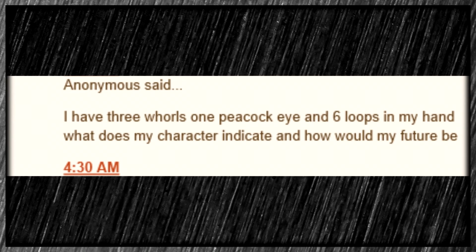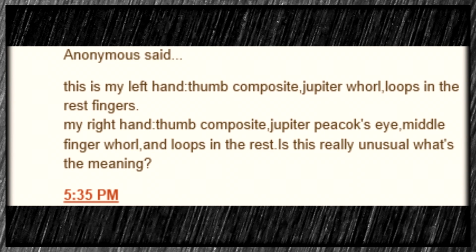Okay, I'm just gonna skip a couple. I have one that I really want to read because I'm very confused by it. So this is by Anonymous, of course. This is my left hand. Thumb composite, Jupiter whirl, loops in the rest of the fingers. Jupiter whirl. What is that? My right hand, thumb composite, Jupiter peacock's eye, middle finger whirl, and loops in the rest. Is this really unusual? What's the meaning? I don't know. I don't know what that means. I don't even know what your comment meant.